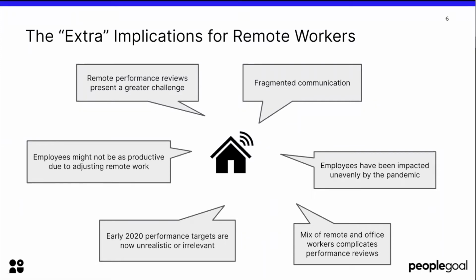We have fragmentation. Employees may not be as productive as in the past due to the adjustment process, and the targets that we used to have may not be any more realistic. And a mix of remote and office work complicates even more the process of performance review. So the question here is, how can we better fine-tune this process and make it effective again?